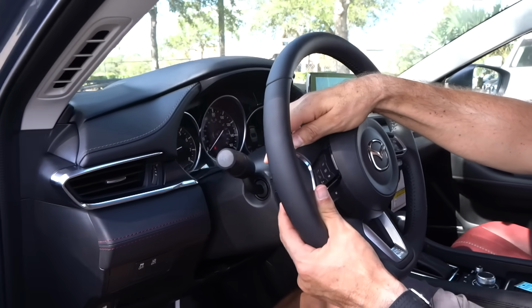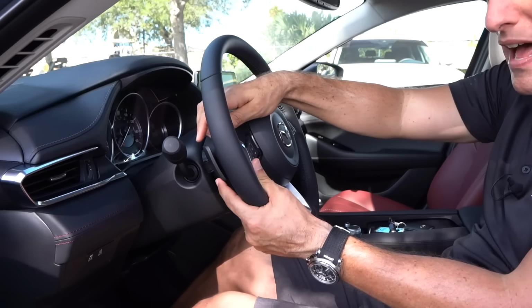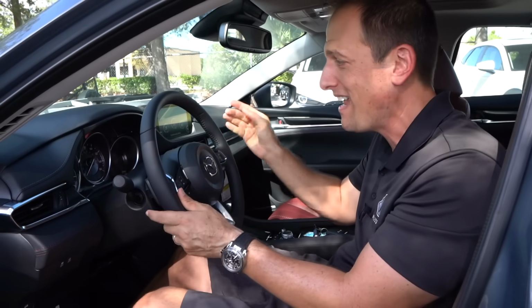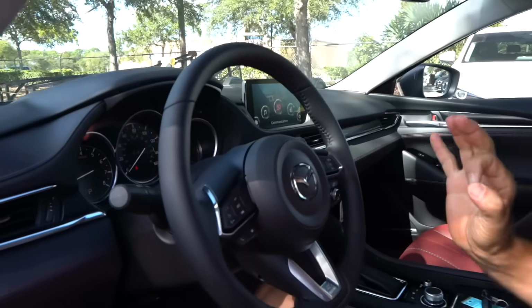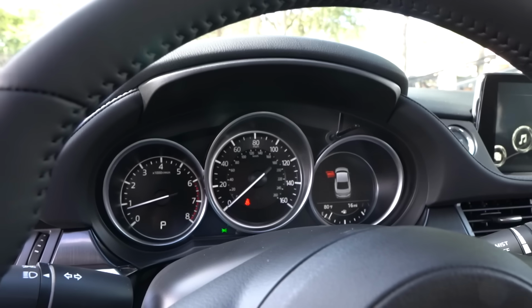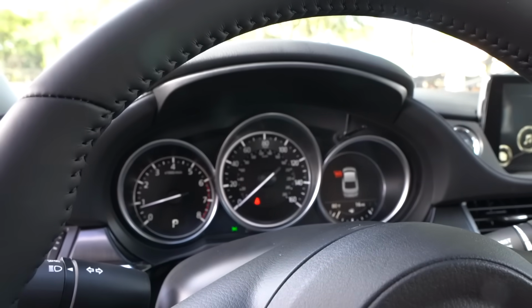You do have plastic paddles, and they are small and they are plastic, but this will allow you to go up and down that 6-speed automatic transmission. And then the dash. Clear, concise, straightforward. I know everybody's going to say, well, Joe, it doesn't have a 12-inch digital display like some of the other cars.